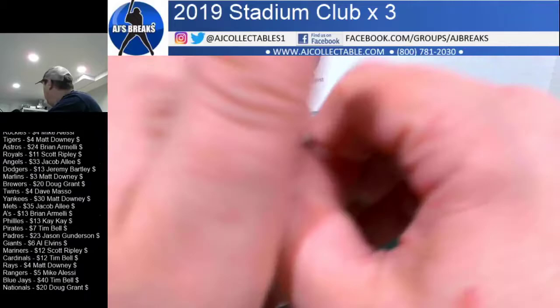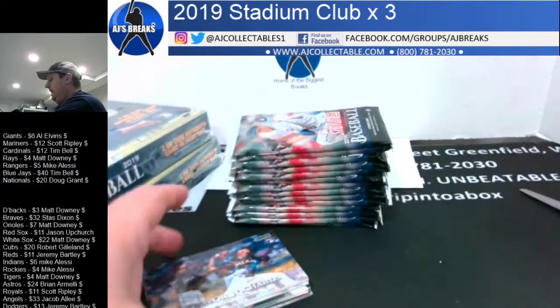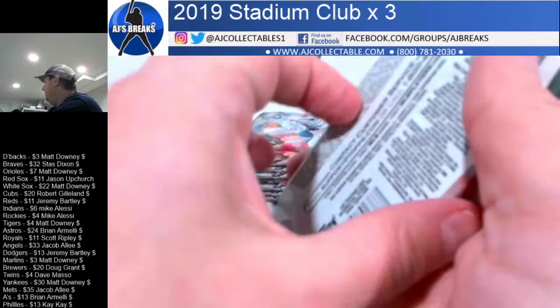I got another box of Tribute. It is pricey, but I'll get that up too. I still got a Gypsy Queen laying around and a couple of the HTAs. Series 1. Got Stars and Stripes if anyone's looking for that. I know that's kind of a tough sell. Hoping to get some more Inception soon.